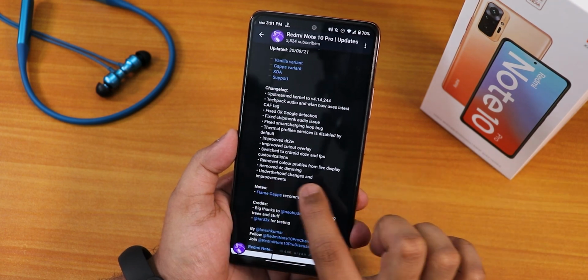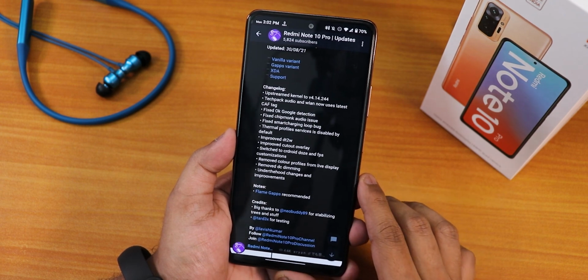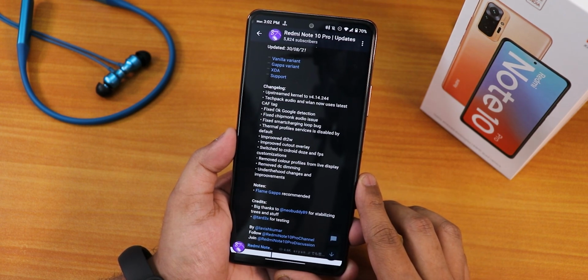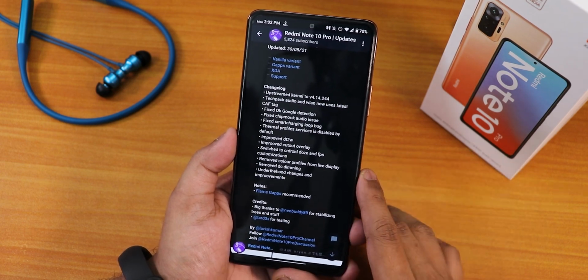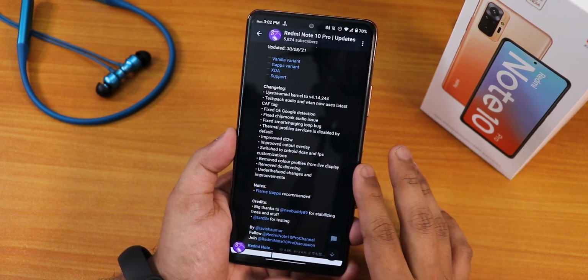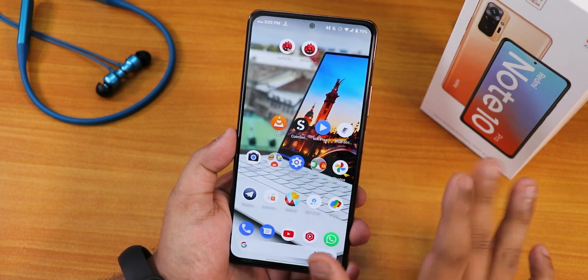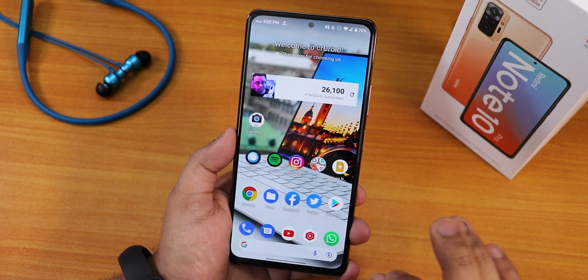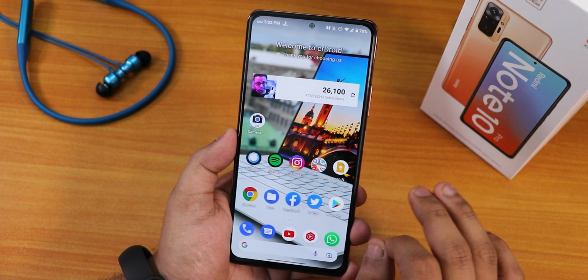And we have the removed color profiles from live display, it says, and the DC-dimming has been removed too. So that is one thing that I do not like, that the DC-dimming has been removed. But yes, there was a nightlight kind of bug when you enable DC-dimming. So that's why I think the developer has removed it. And there are these under the hood changes and stuff. Now, I have been enjoying this ROM pretty much. I would say there are very interesting things in this particular ROM that you don't get in other ROMs.